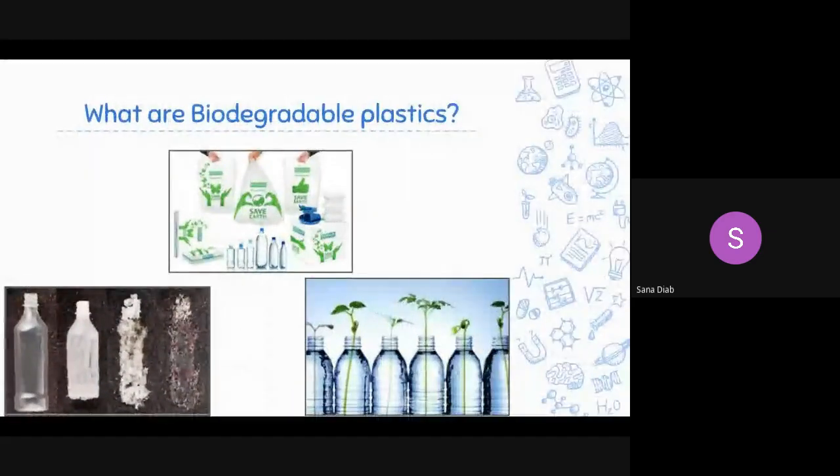So now, on to the main question. What are biodegradable plastics? Biodegradable plastics are plastics that, through the action of live organisms, can decompose into water, carbon dioxide, and biomass. Biodegradable plastics are made from traditional petrochemicals and are engineered to break down more easily.